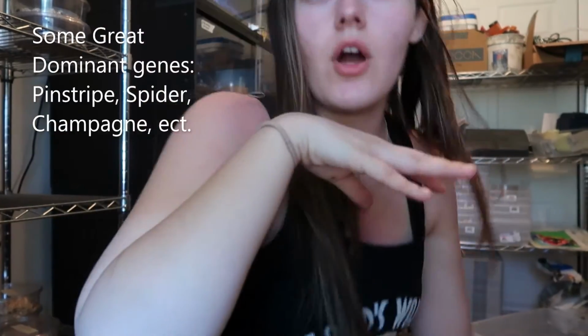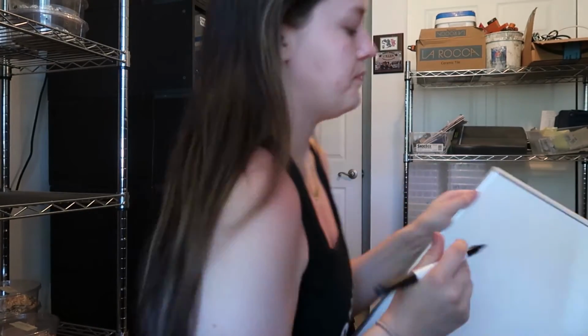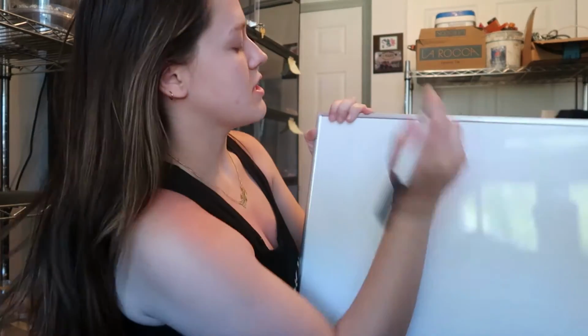Okay, now that we've gone over the codominant traits, we can start going over the simple dominant traits. I also call it, I think, simple genetics, I don't remember. They're just dominant. They're not codominant, so it's going to be a little bit different. Still super easy to work with a lot of these genes. So I'll go ahead and I'll show you. So one gene that is just a dominant, there's no super form of it, is the spider gene.